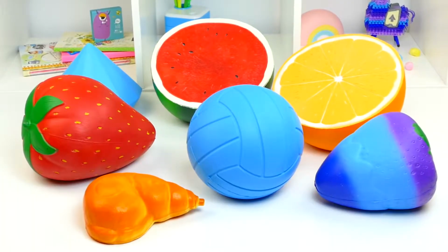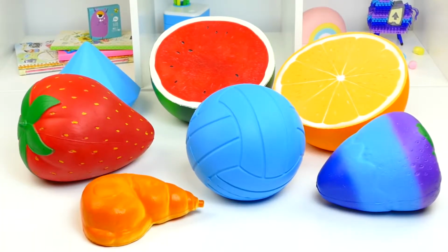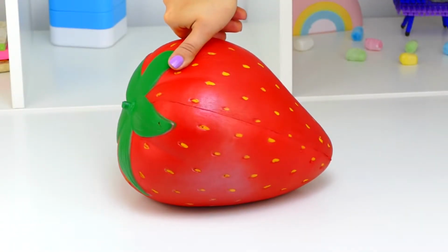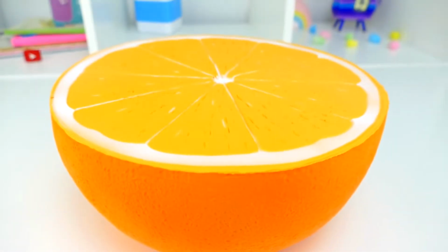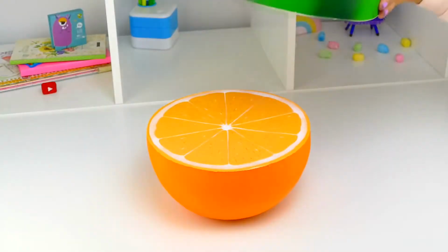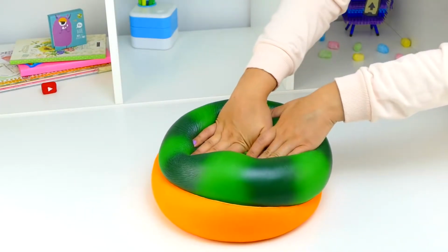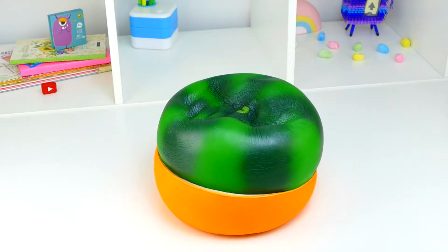Now let's return to the question about which of these anti-stress toys is the heaviest. I think it wasn't difficult to guess that the strawberry, orange and watermelon are the heaviest because they are larger in size than the others. But the weight of all these three anti-stress toys is the same, exactly half a kilogram each.